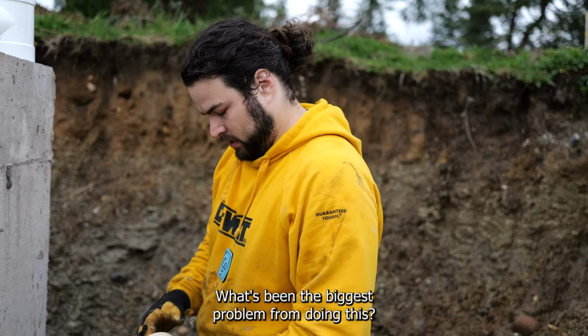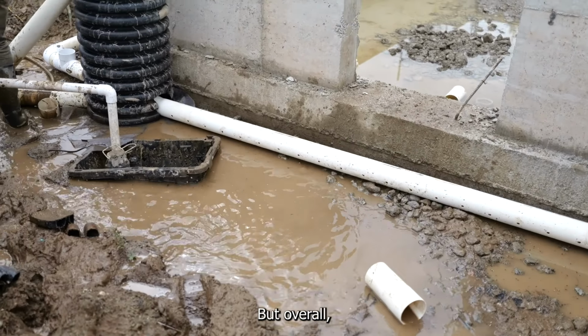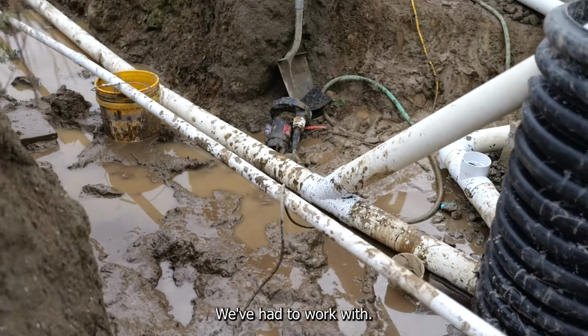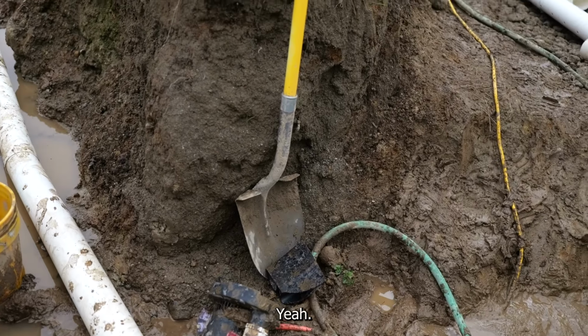What's been the biggest problem from doing this? Mud. Definitely mud. But overall, this has not been that bad compared to some of the other stuff we've had to work with.